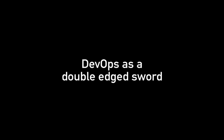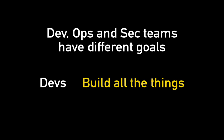So let's look at DevOps as a double-edged sword. With or without a security focus, DevOps can bring a large number of really high-value things to an organization, but there's a few things to consider. DevOps and security teams all have different goals. Developers are incentivized to build innovative new apps and features, and this is generally, unfortunately, timed to meet sales and marketing deadlines. So security, performance, usability, robustness are generally missed out during this build process.